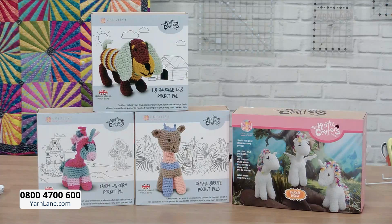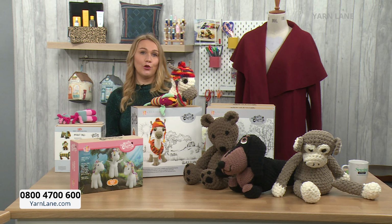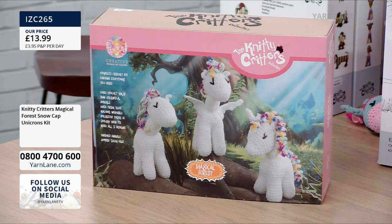You have got 4 different kits actually. I've got Magical Forest to start with. Magical Forest is this one. Now, I don't have a finished one of these. This is the only one that I don't have a finished sample of, but you can see beautiful unicorns. Look at this with their rainbow mane as well. $13.99. Now, let's see what you get in here. Easy to follow pattern, 100 grams of your Burnett blanket yarn for the mane, tail, face, everything that you need to make all 3 of your unicorns, your crochet hook as well, and your toy filling.